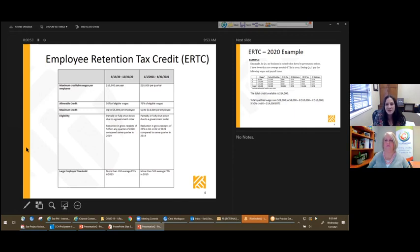So there are some differences between the 2020 credit versus 2021. I put a side by side together of the criteria, just so people can keep track. I'm definitely a visual person, so it's a little easier for me to see this in table form. For 2020, the maximum credit available to employers is a $5,000 tax credit per employee, and it's up to $10,000 in wages per employee for the year. So if employee A earned $15,000 in wages during the year, then you would have a maximum $10,000 wage limit, with a 50% tax credit against those wages, which is a $5,000 credit per employee.